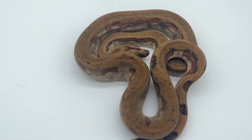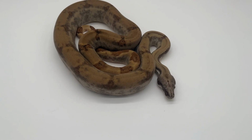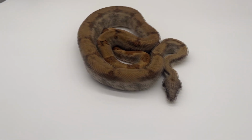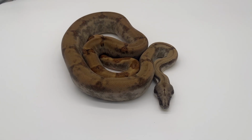So the next snake that I'm going to show is Percy. Percy is another animal that you saw from the initial video. This one was produced by Brian Boas. Brian produced this animal back on March 31st, 2022. The parents were both Vinrusu stock.